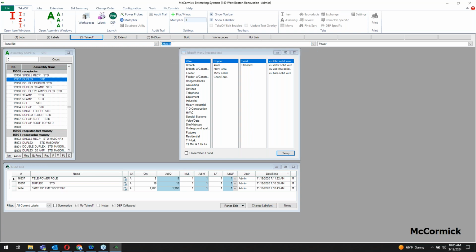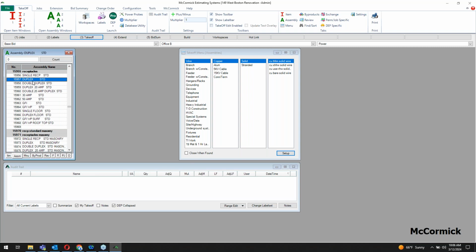If I change that to Office B, there we go. And I'm working on my power. Now, a couple ways I could do it. Kind of the old school way. If we don't have drawings or if we don't have the Design Estimating Pro, I can easily come in here, print out the drawing, find my duplex, and say, hey, cool, I need to take off 20 of them. Type 20 on your keyboard, hit enter, and there you go, you're set. You just took off 20 duplexes.